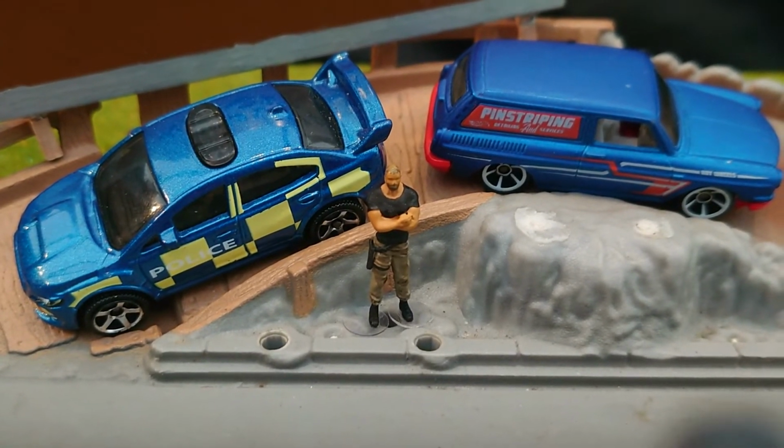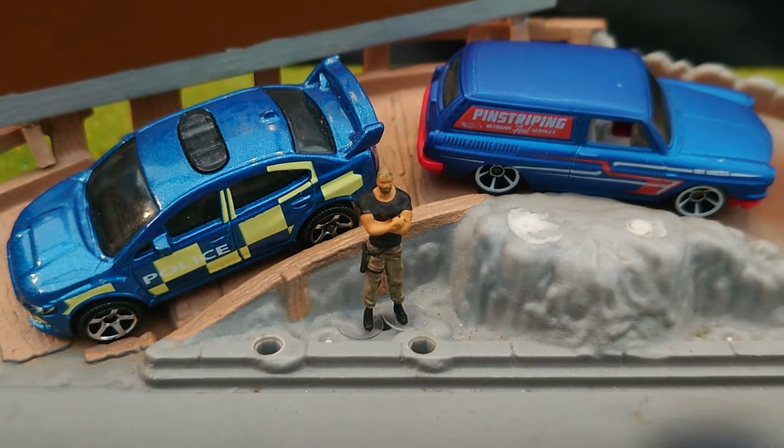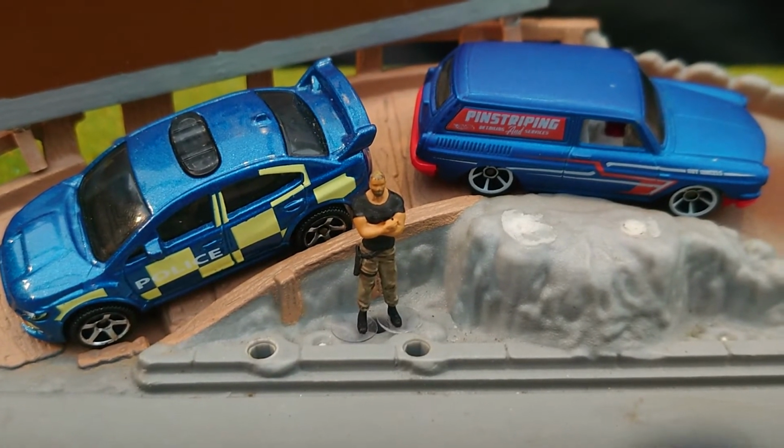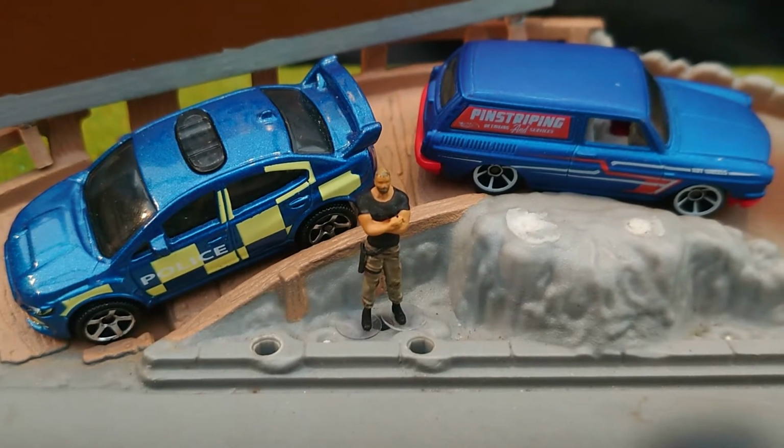He was on 4 and 2. Got Hikari Rin in the Skyline 2000, the red car. That was 4 and 2. And we had James Sterling in the 300ZX. He was also 4 and 2.